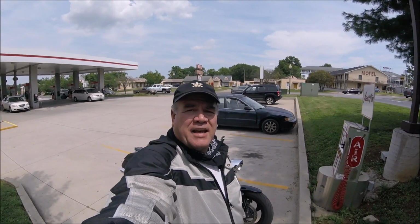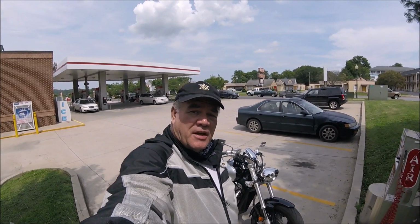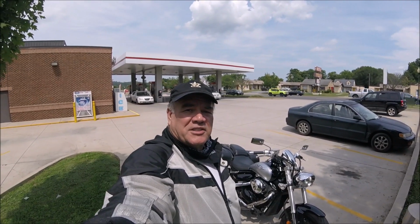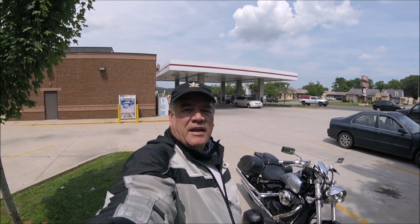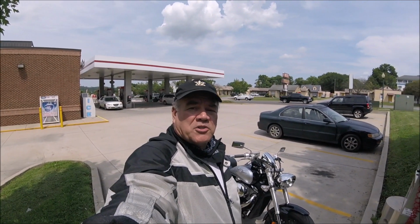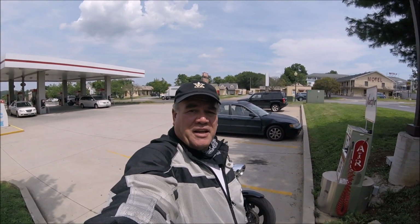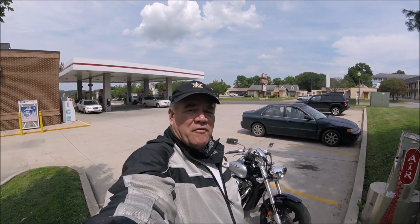I'm going to take 55 back home instead of 66. 66 is faster, but 55 is a lot more scenic. It takes me through interesting little towns. And what's more, I think I'm going to be hitting the Northern Virginia, Fairfax County area during rush hour, so it'll also get me home faster, probably. I really don't feel like sitting in bumper-to-bumper traffic in Fairfax County today. Let's see if I can avoid it.